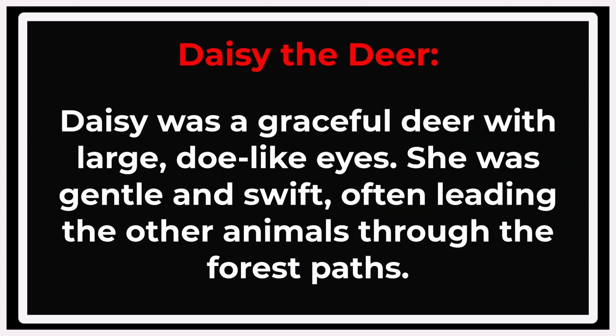Daisy the deer. Daisy was a graceful deer with large, doe-like eyes. She was gentle and swift, often leading the other animals through the forest paths.